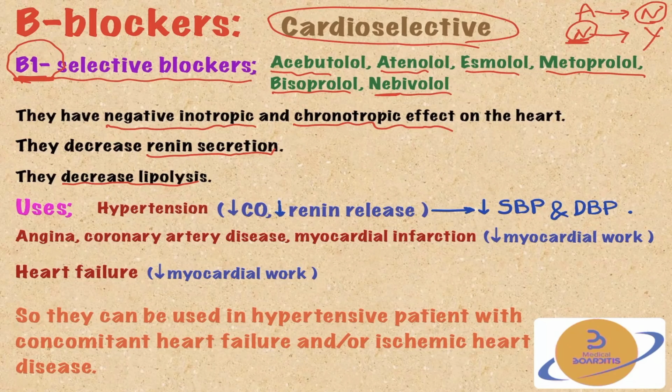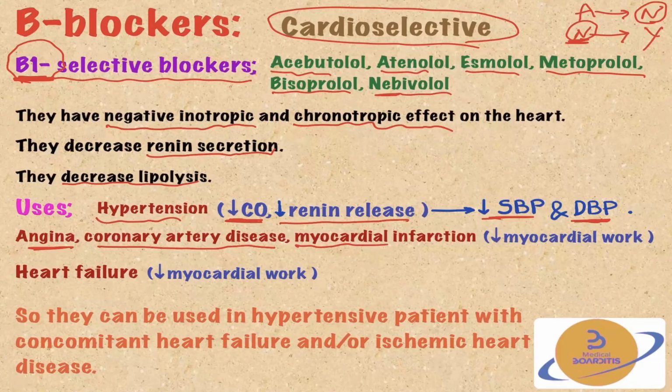So beta-1 selective blockers can be used to treat hypertension, and this is because they decrease the systolic blood pressure and the diastolic blood pressure through decreasing the cardiac output and through decreasing the renin release. Also, since these beta blockers are cardioselective, we can use them for angina and coronary artery disease, and this is because they decrease the myocardial work. Also, they can be beneficial following myocardial infarction for the same reason, because patients with myocardial infarction have increased risk of the development of cardiac arrhythmias.